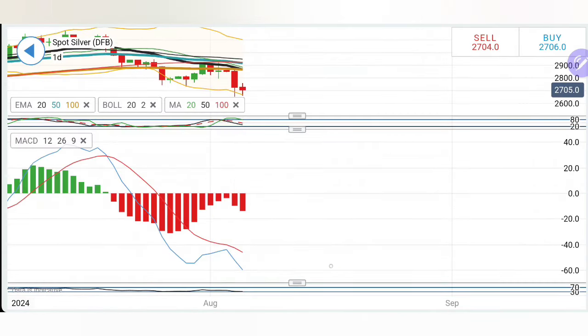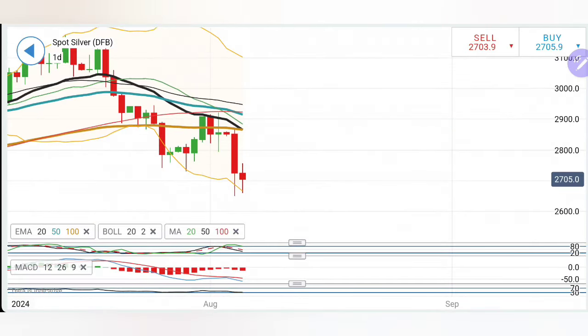The stochastic has dropped, the MACD is bearish, the RSI is at bottom. So looking at this, in fact, even if you see the lower prices above 2720, that should be the ideal entry actually. Beyond 2720 you can expect it to move towards 2740, 60. Very very good resistance there, and then 2775 will appear. Beyond that, $28 levels can be expected here.